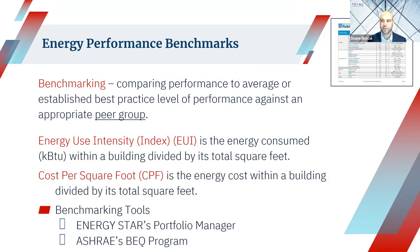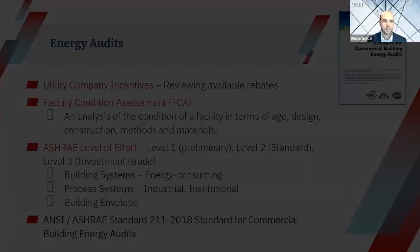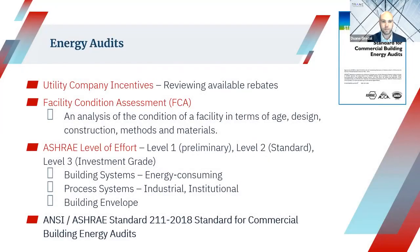One of the tools that's out there is actually Energy Star's Portfolio Manager. So you see that picture in the top right, and that is an industry standard that's used, but it has its shortfalls. So it's a good first indicator, but to actually go through and perform a full benchmark will give more clear results to the facility. And then after we've done that, it's going to be going to the energy audit step.